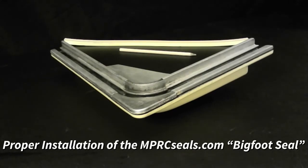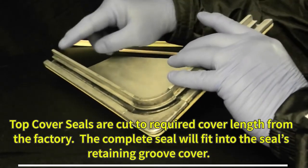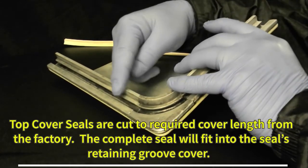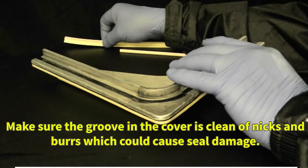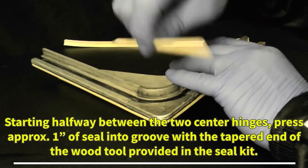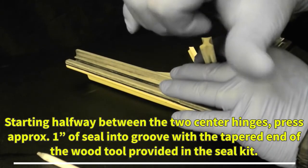Let's cover the proper installation procedures of the MPRCSeals.com Bigfoot Seal. Top cover seals are cut to required cover length from the factory. The complete seal will fit into the seal's retaining groove cover. Make sure the groove in the cover is clean of nicks and burrs, which could cause seal damage. Starting halfway between the two center hinges, press approximately 1 inch of the seal into the groove with the tapered end of the wood tool provided in the seal kit.